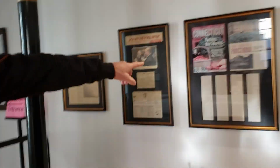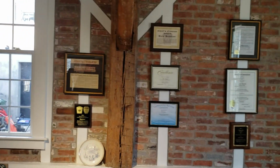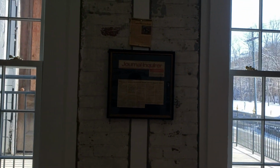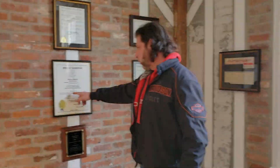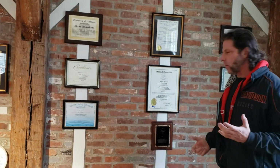We've been on the front page of Connecticut Magazine. We've been in the newspaper over 30 times. Been on TV. There's a bunch of awards from the state of Connecticut. The state of Connecticut gave me this award for taking on the enormous effort of restoring a 200-year-old historic mill and making it a world-class destination and a hotspot for motorcycle enthusiasts.